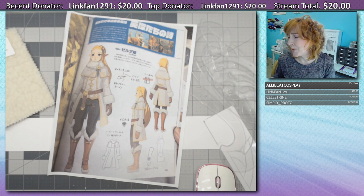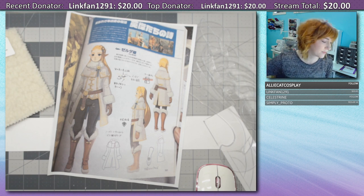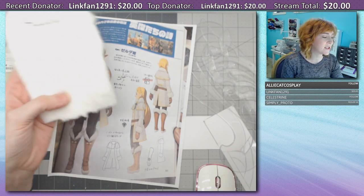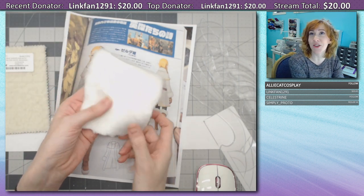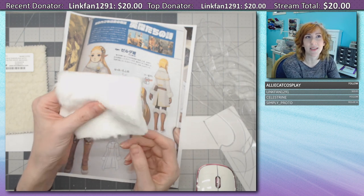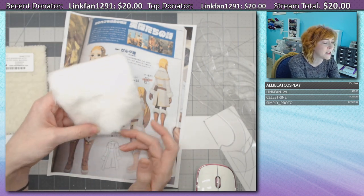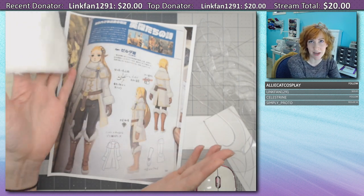I'm considering a couple of different kinds, because I really want to get that fluffy look. This is really soft and fine, and it actually looks fancier, which is one of the reasons I'm still considering it. But it doesn't really look like the same texture as what she has here in the image, so I haven't made up my mind yet.